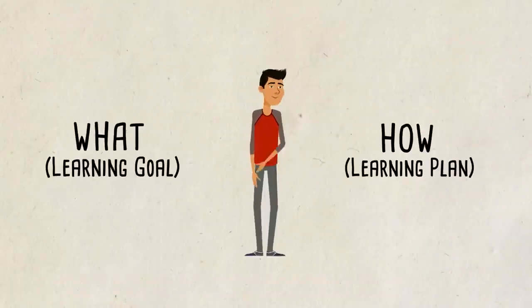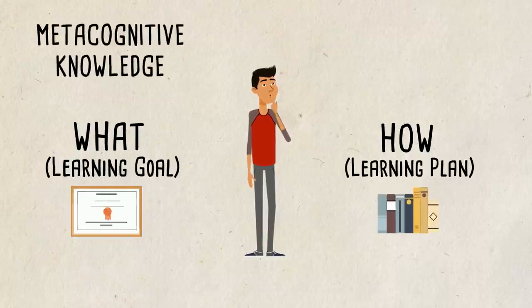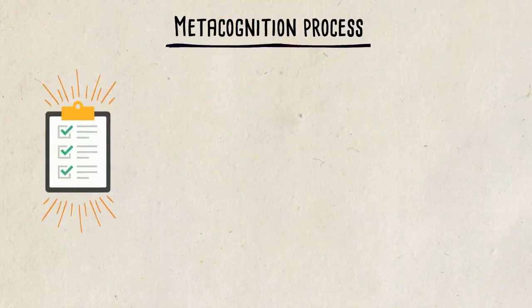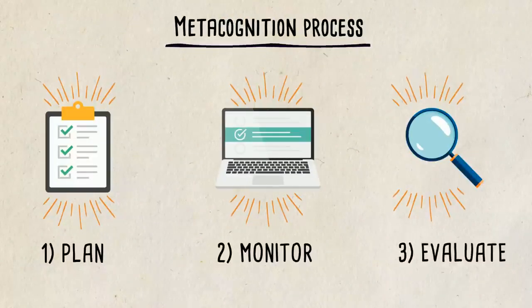When we start looking at what we need to do, our learning goal, and how we're going to do it, our plan for learning, we are distinguishing between metacognitive knowledge and metacognitive regulation. There are three basic stages of the metacognition process: plan, monitor, and evaluate.